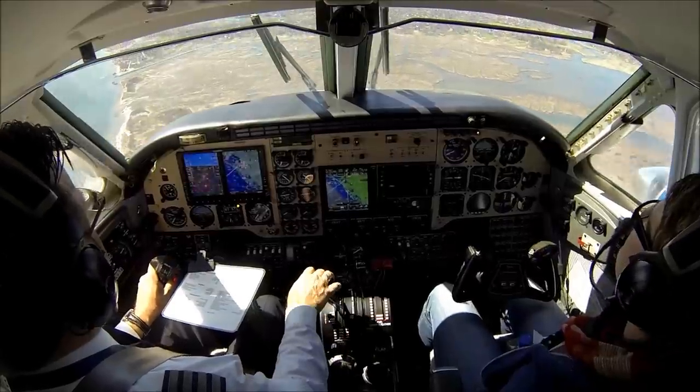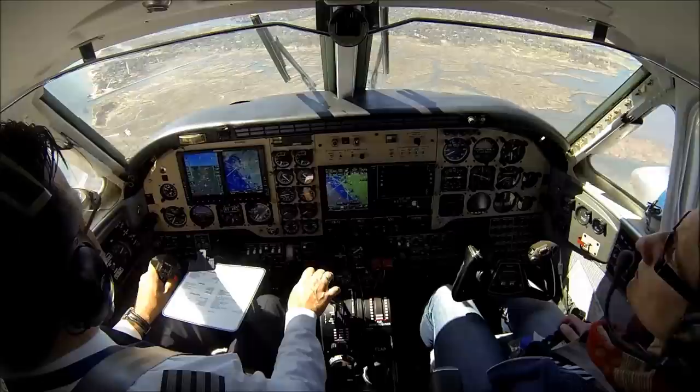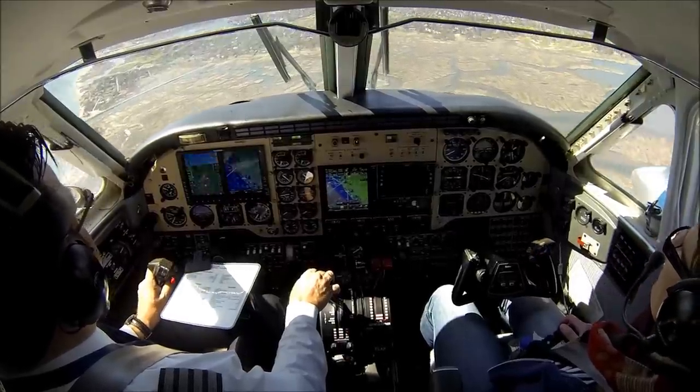Delta 2160, right Papa Alpha, right turn Papa Bravo to the ramp, monitor ground point 9. Papa Alpha, Papa Bravo to the ramp, monitor ground on 2160.